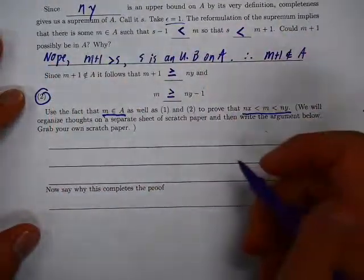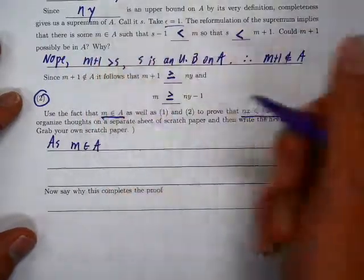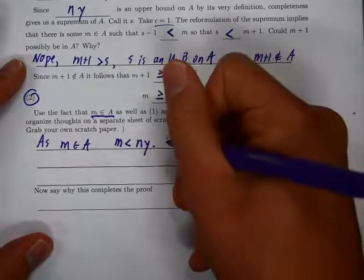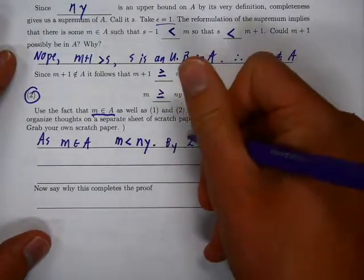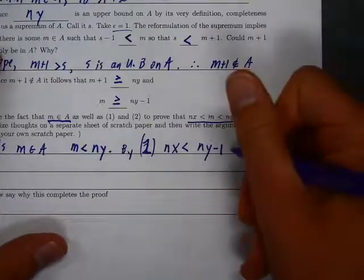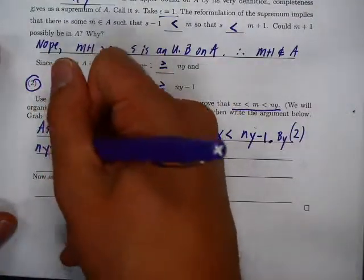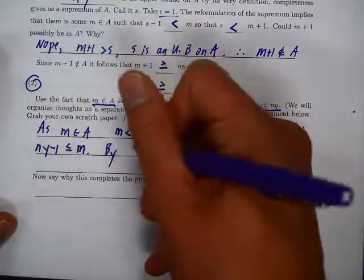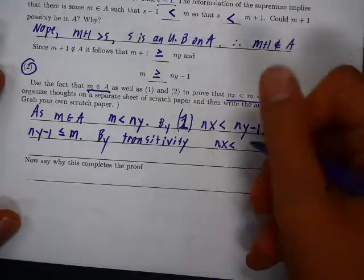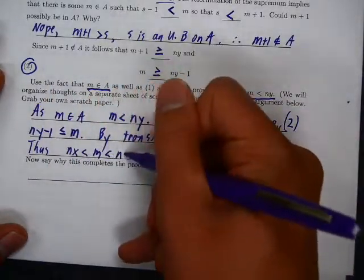So the item that was called 3, well, that was basically that inequality. So let's see, as m is in A by assumption, m is less than ny. Great. Let's do 1 first. nx is less than ny minus 1 by 1, and ny minus 1 is less than or equal to m by 2. So by transitivity, nx is less than m. Thus, nx less than m less than ny, as we claimed.